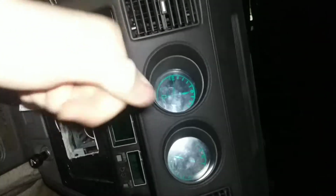But it's not got the key fob to where you push to lock them. You actually take your ignition key and put it in the driver door and turn it, and it locks both of them. But I'll get you an engine shot of the car running as well.